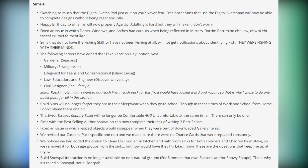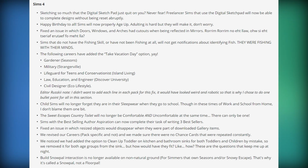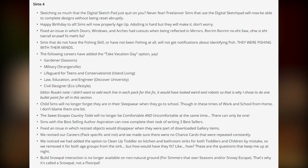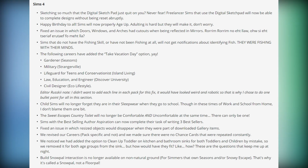Child Sims will no longer forget they are in their sleepwear when they go to school. Though in these times of work and school from home, I don't blame them one bit. The Sweet Escapes country toilet will no longer be comfortable and uncomfortable at the same time. There can only be one. How the heck did that even happen? Oh my gosh. Sims with a best-selling author aspiration can now complete their task of writing 3 bestsellers.